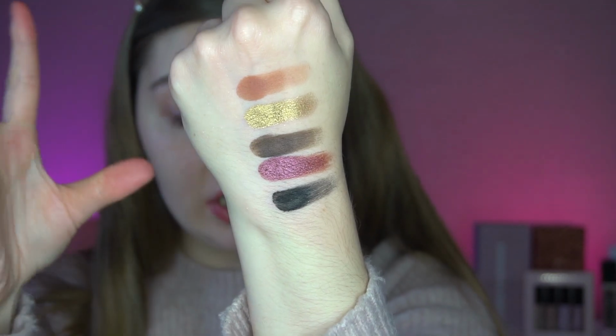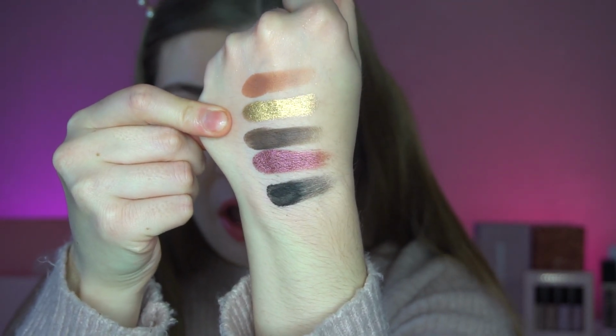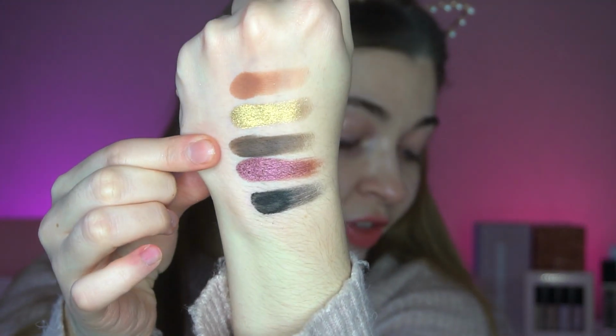Okay, moving on to the last row, we have a very different color story here. Very different, but also very beautiful as well. So we have the shade Muffin, Khaki. Now this is definitely a khaki golden shade, I would say, and it's very unique. It's also quite different to put in a palette that's very red pink inspired, do you know what I mean?